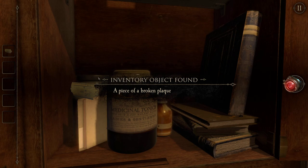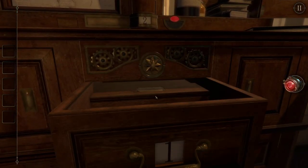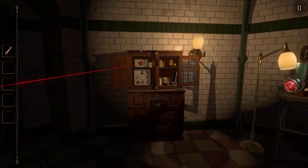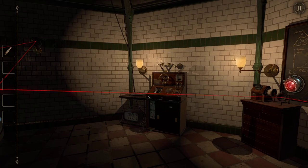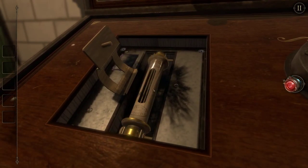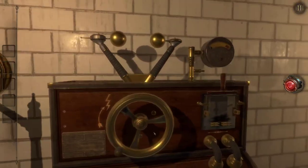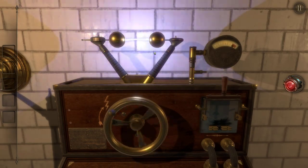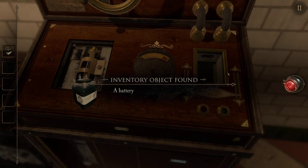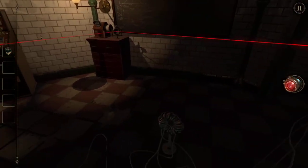A piece of broken plaque. Okay. Oh, hang on. And a fuse. Okay. Put the new fuse in place and let's go back to you and do some more windy ups. We now have a battery. And we know where the battery needs to go.